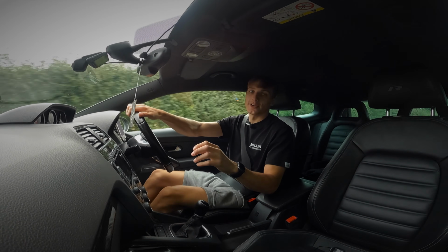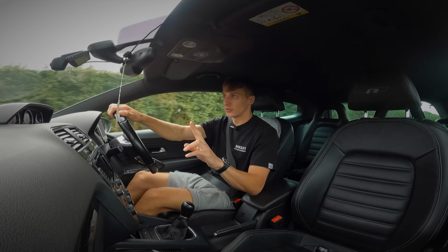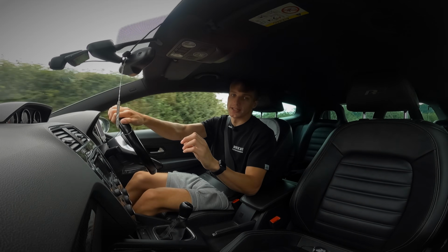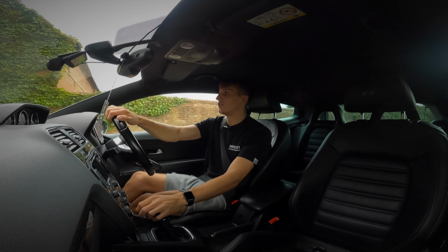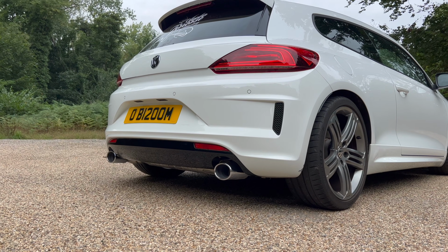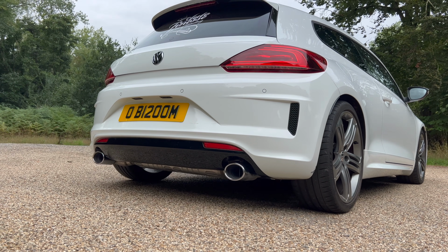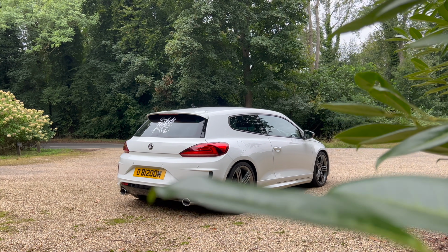Now, another thing that really irritated me on the TDI model is they have 2 exit exhausts on the left hand side of the car. Now, I'm OCD and I really didn't like how that wasn't symmetrical, so I upgraded the rear exhaust to an R exhaust, so it has an exit either side, and got rid of the rubbish textured plastic rear valance and changed it for a gloss black one.